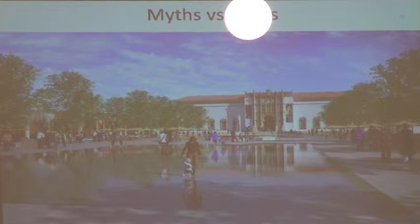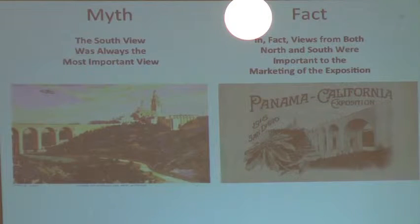And I'm going to close with a little section on myths and facts. A lot of people come and maybe exaggerate a little bit when they come to the microphone. So I want to talk about some myths and some facts. One myth is that the south view was always the most important view.